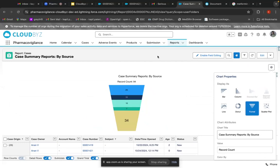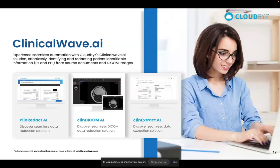Now, coming back to the slides with the demo, these are the three portions which I wanted to showcase today. Moving into the next phase of the demonstration, which is ClinicalWave.ai. This is our innovative solution designed to enhance your safety management processes, as well as other processes where you have PII or PHI, which is patient identification information or health information, either in documents or DICOM images. You can definitely work on these. This can seamlessly increase the efficiency when you want to redact this PII information or extract the data.